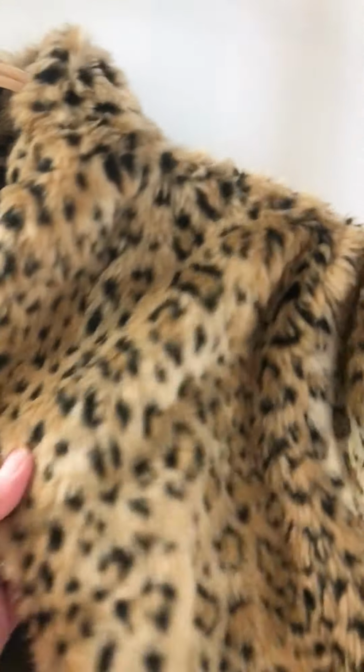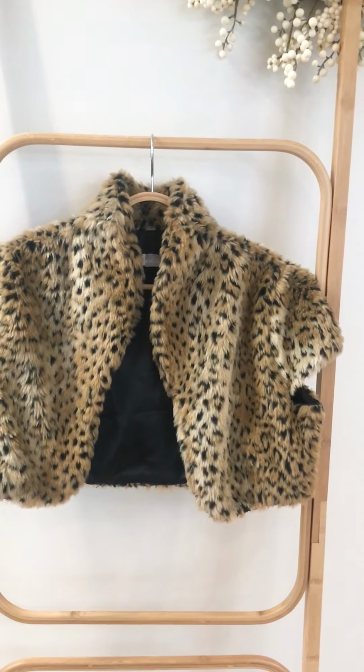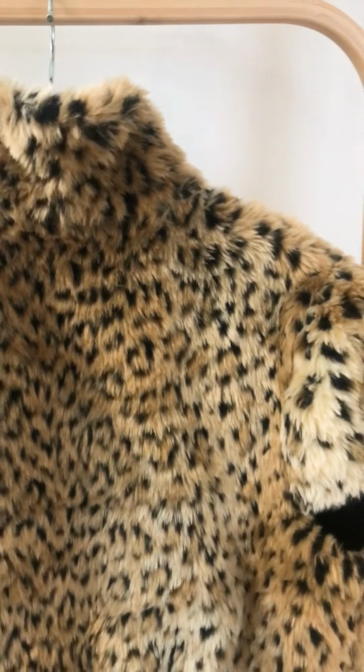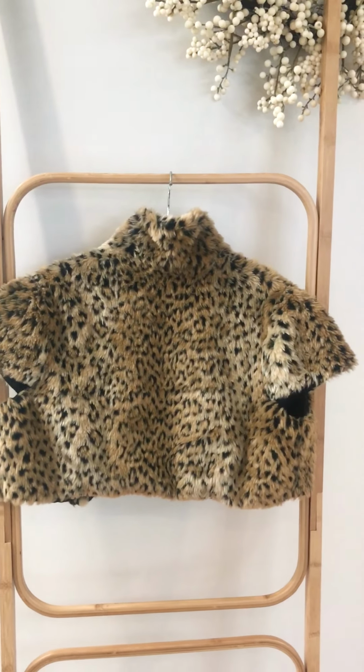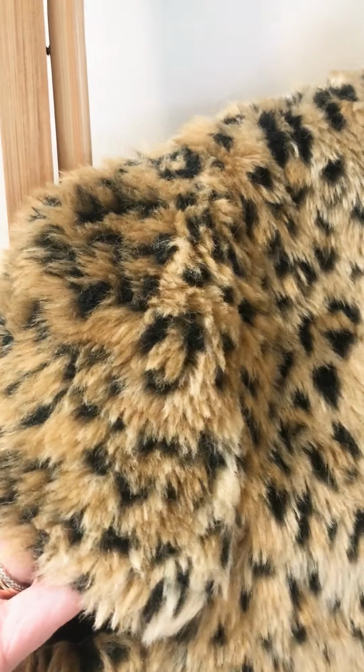This is a Queen's Park. I just adore the shape. It's a little bolero. It looks fantastic over jeans and a white shirt, or of course you can glam it up for evening. And the fur's really beautiful. And most importantly, it's a great color for me. And that's something to bear in mind when you're looking for animal print and other faux furs, is does the color really ring your bell?